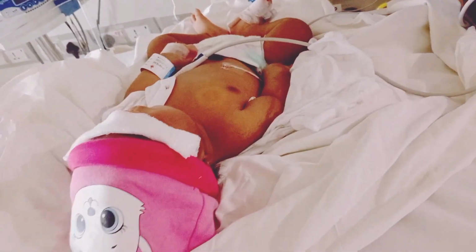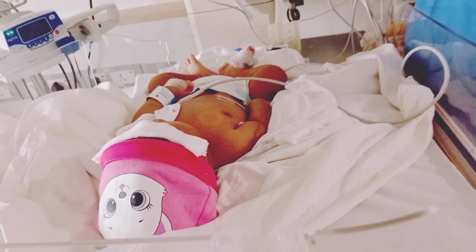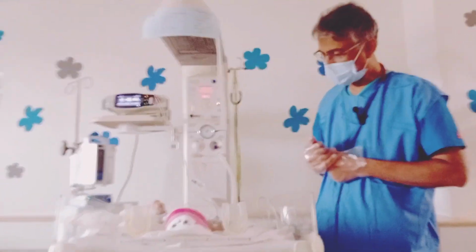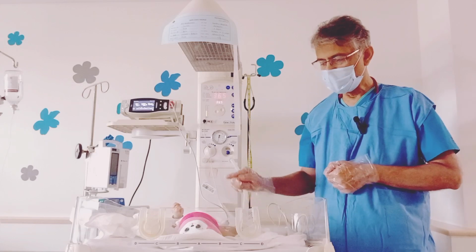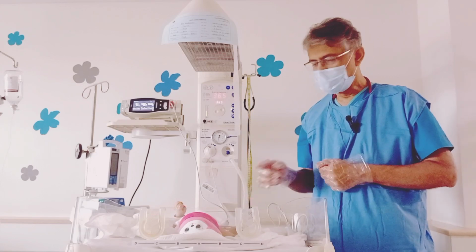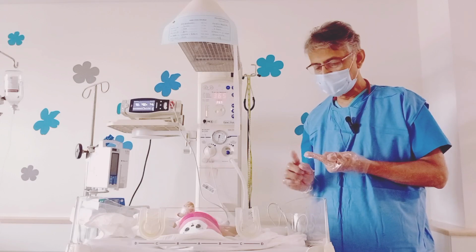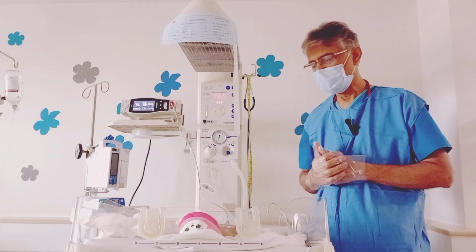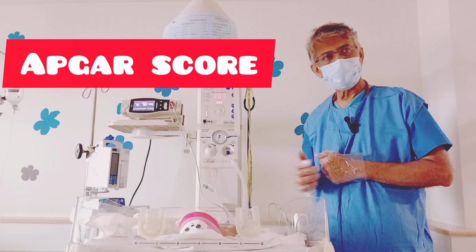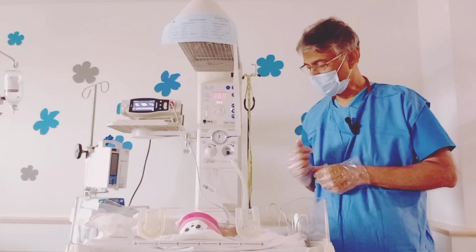This is what we technically call a brachial plexus palsy. Perinatal brachial plexus palsy is the term used. Always, when such babies are born, we need to look at the important risk factors: a difficult extraction, prolonged labor, instrumentation, and maternal diabetes, a common reason. Always ask for the Apgar score, because associated perinatal asphyxia should also be ruled out.